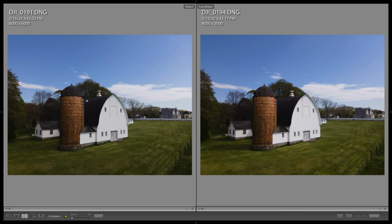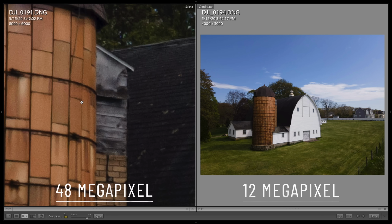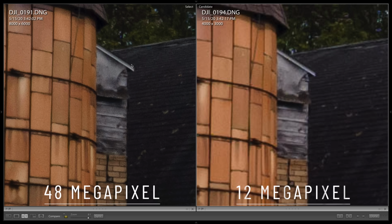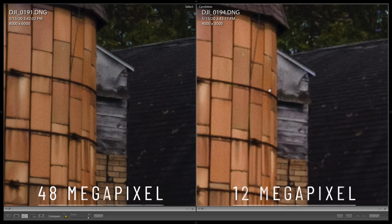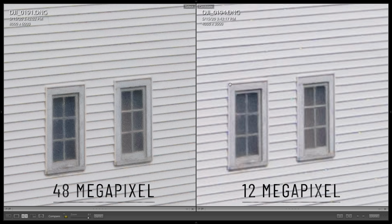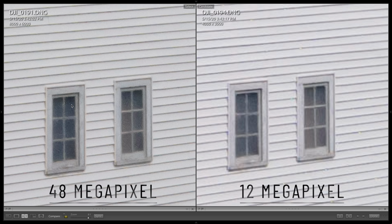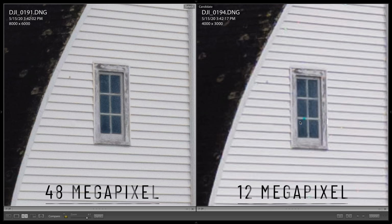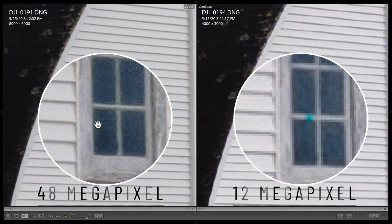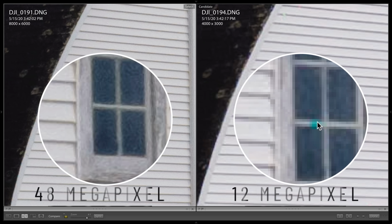The Mavic Air 2 gives you the option to shoot either 12 or 48 megapixel stills. You should only ever shoot 48 megapixel stills. The 12 megapixel stills lack detail and show these really strange colored artifacts. They're so bad that DJI really needs to immediately fix it and issue a firmware update. In the meantime, the 48 megapixel stills looked great.